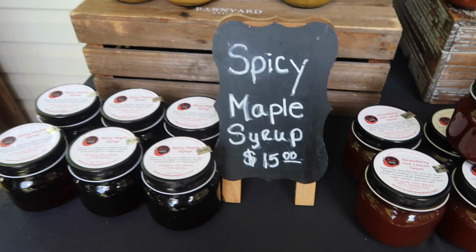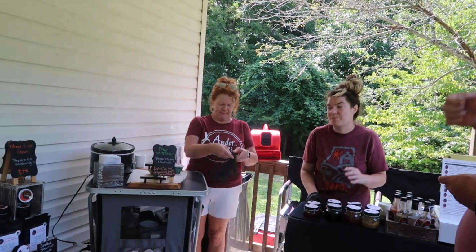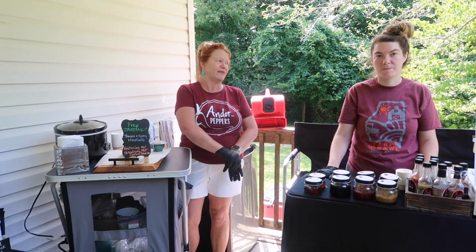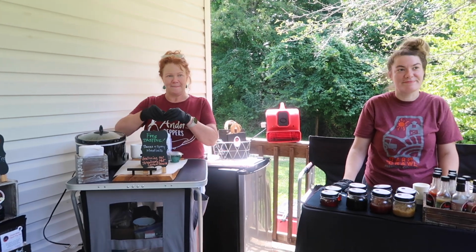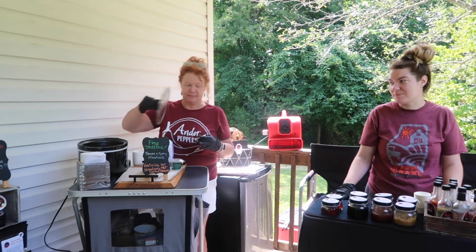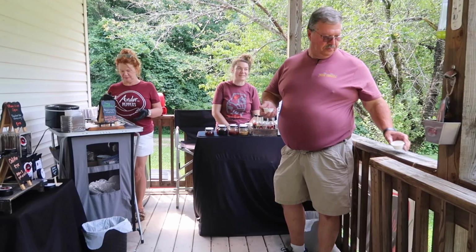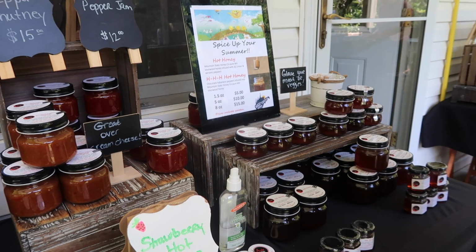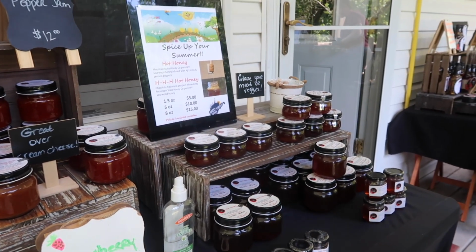A good bit. Has that sweetness, but it has a little bit more of a kick. That one's a little tangier. It's really good in spicy strawberry margaritas. The HHH is hotter? Yes. I'm thinking that your wife probably wouldn't like that.